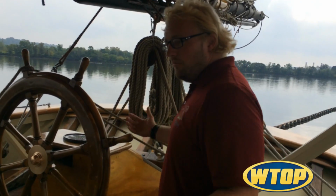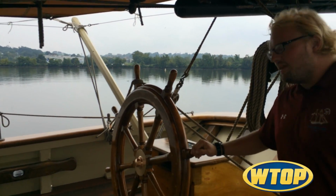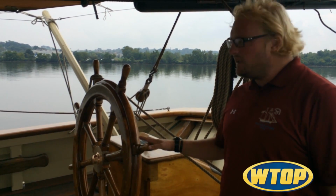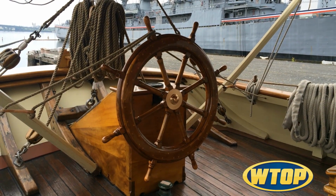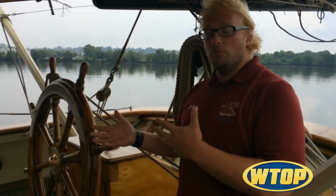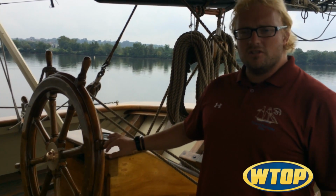Start at the helm. It's not probably what they would have had. They probably would have had a tiller in 1812 to 1814. But when they were building this vessel, the Coast Guard said if we had a tiller, we were going to have to carry more crew, so they compromised and said we'll put in a wheel just so we wouldn't have to carry too many crew. But this is more like 1830s technology.